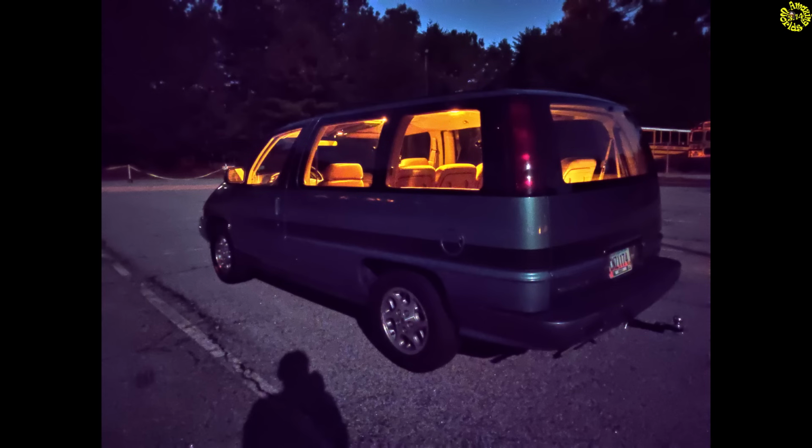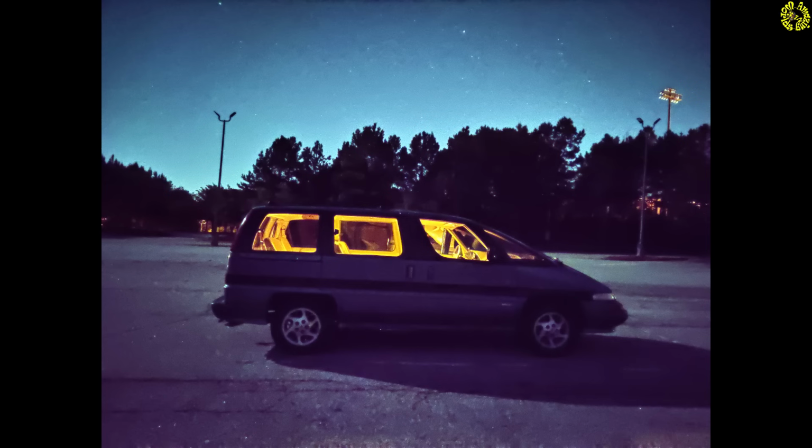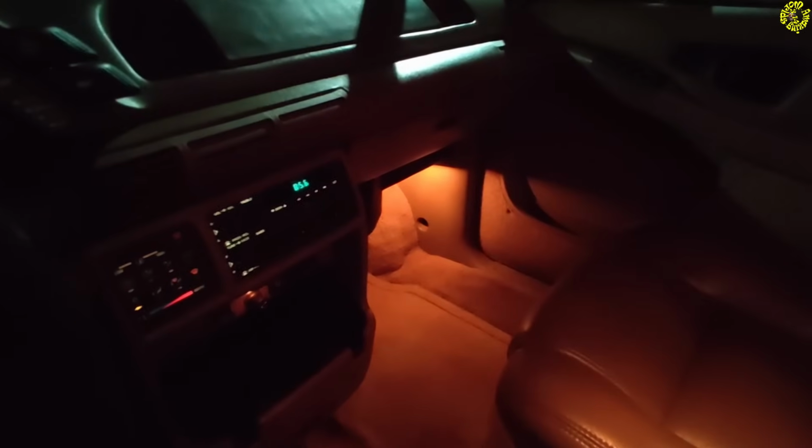The two lights on the lift gate illuminate the trunk space very well. The car is entirely illuminated. See?